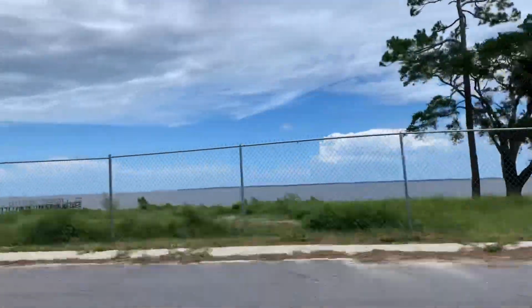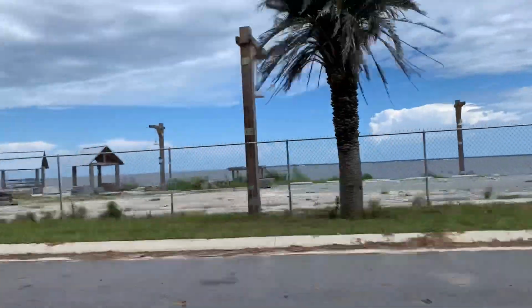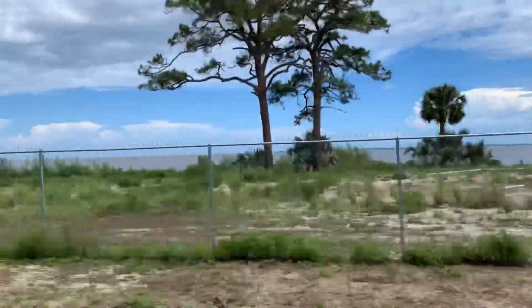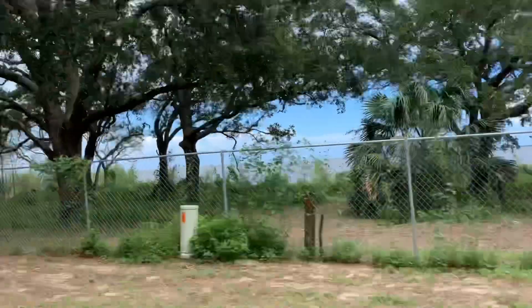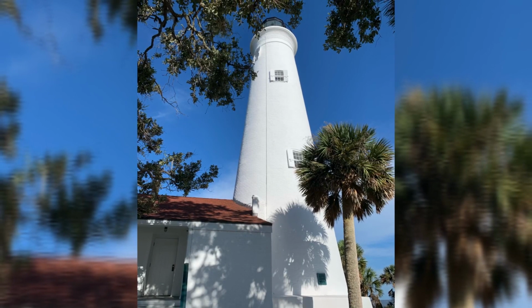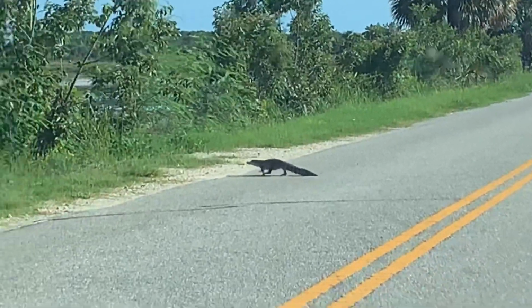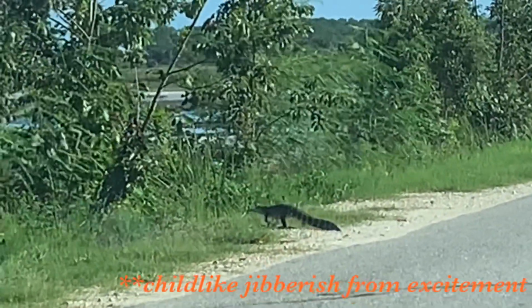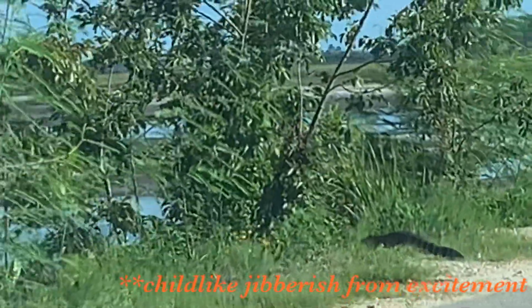Following the panhandle along the Gulf Coast of Florida was such a beautiful sight. We were literally feet from the water. And finally, we ended up at our last location of the day, St. Mark's Lighthouse. This is also where I saw my first alligator crossing the road. First time in my 5 years in Florida. He's doing good, he's a little baby alligator.